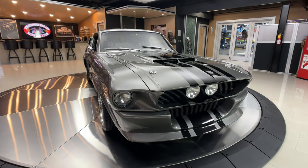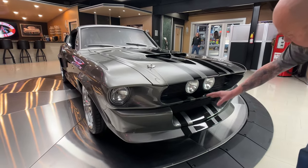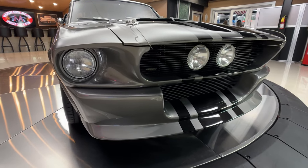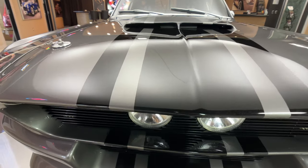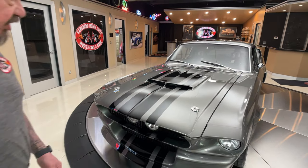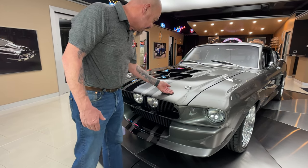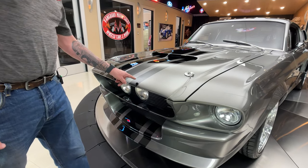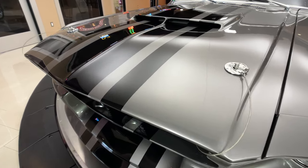Love the driving lights and the grille. All the ground effects here, all looking sweet. All those stripes follow right down, just looking absolutely beautiful. And the paintwork on it is just absolutely gorgeous. Body work on the car, sharp as can be. Whoever laid down this metallic gray did a beautiful job. And then this black actually has metallic in it also. I mean, just absolutely gorgeous.